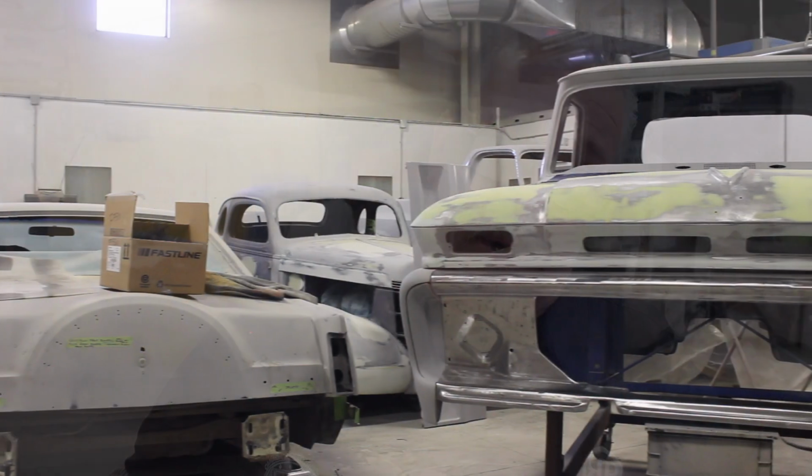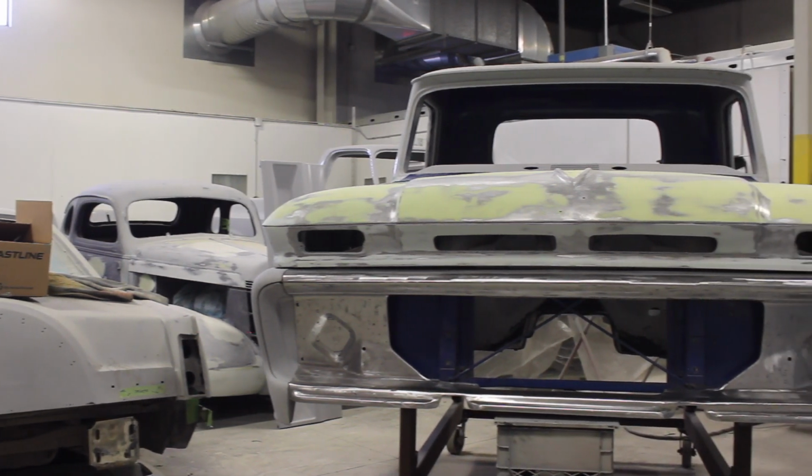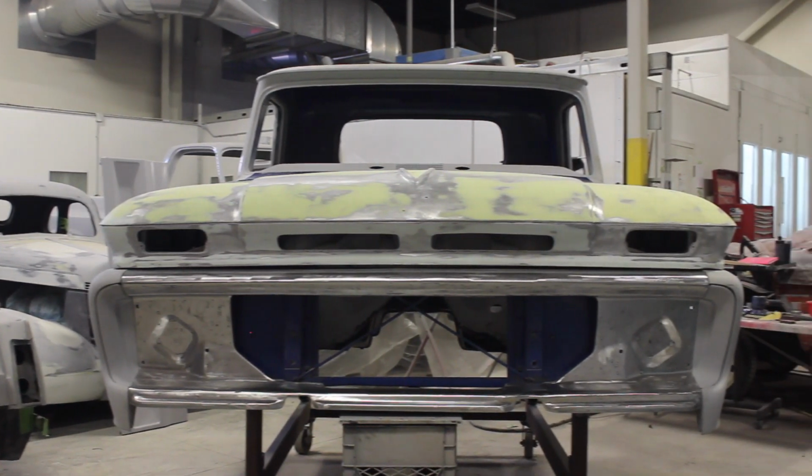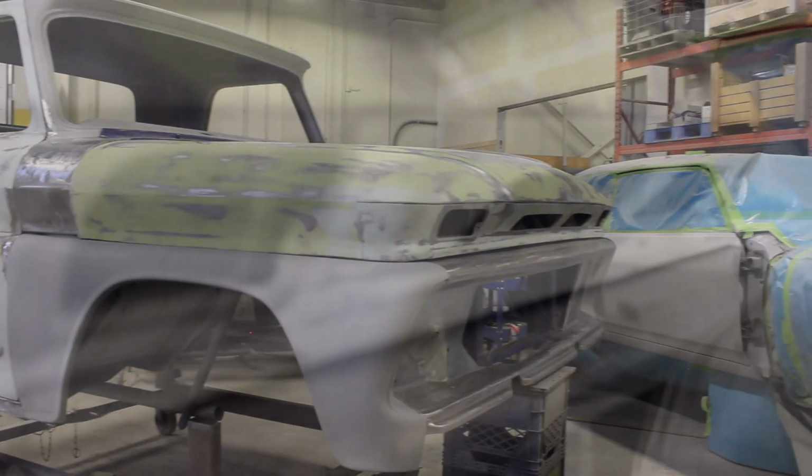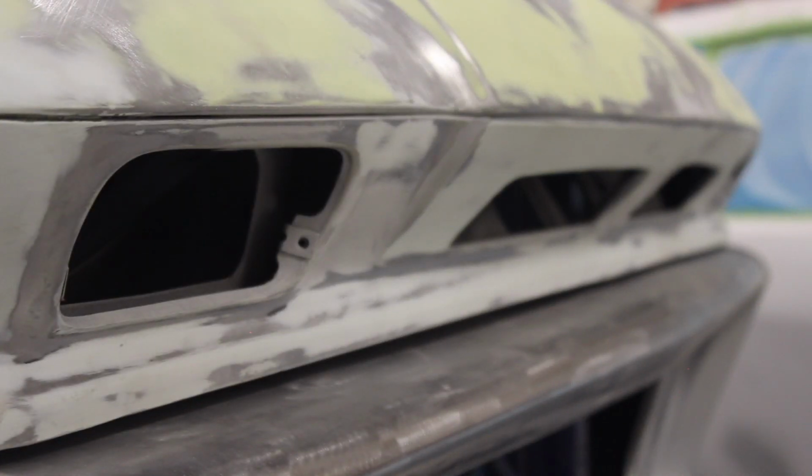So now we're in the back of the body shop. This is the cab and front end for Phil's '64. So Mike's been working away here on all the gaps. When we get these things, they're all out, so we get them as tight as possible. Sometimes we'll spend a week just on a door to get all the gaps straight. This is going to look really sharp.